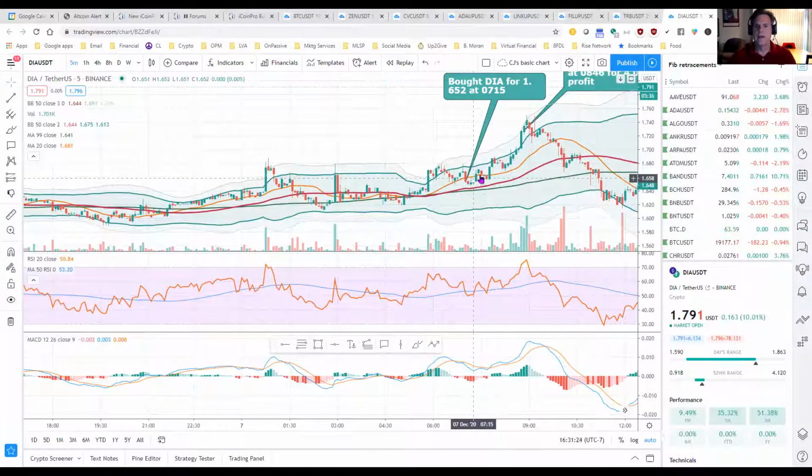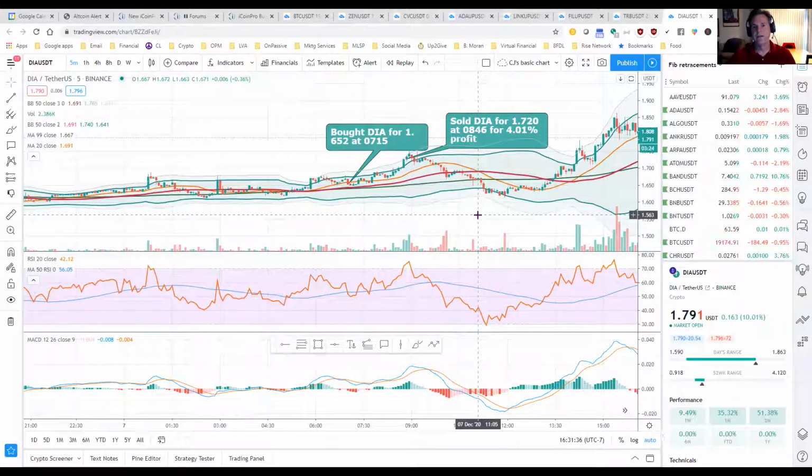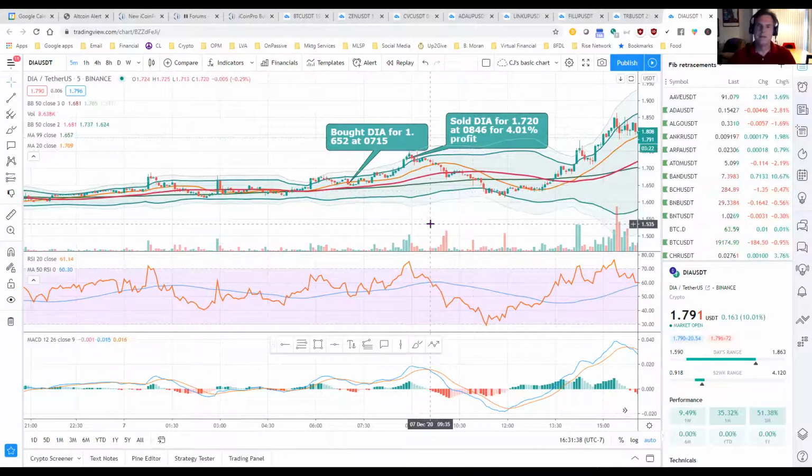And I catch a break. This news item or maybe something else pushes this coin up pretty quickly, and I'm out of it in an hour and a half, 4.01% profit at 8:46 a.m. So I'm loving this. Hour and a half, 4%. If you can pile up enough of these, 3%, 4%, 1%, 5%, your balance can grow pretty quickly.